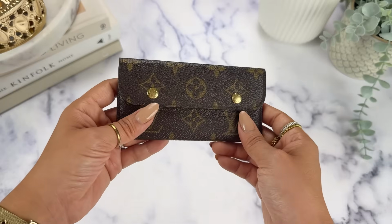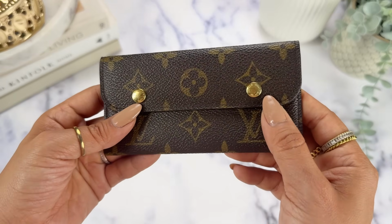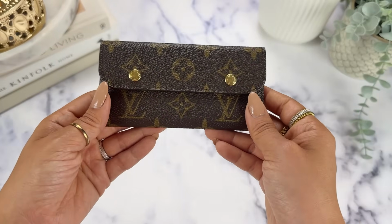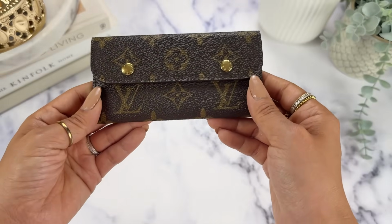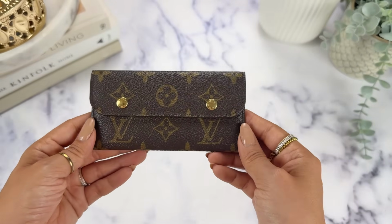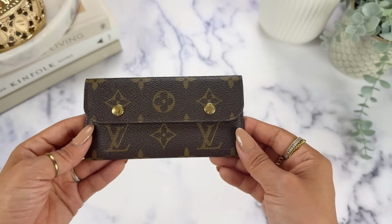Another drawback, I think, is that the buttons can scratch easily, so I do have some scratches on mine. But I'll likely never repair it because the repairs at Louis Vuitton are ridiculous in my opinion, but that's a separate story. Speaking of which, I would think the other major con is just the fact that this piece is discontinued, so it may be a little harder to find.